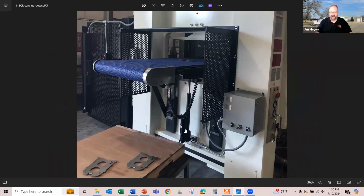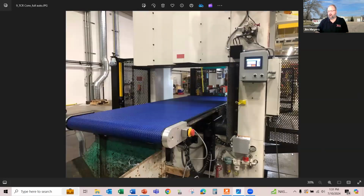This conveyor is tied into the press control as well, so that when the press starts, the conveyor starts and it starts carrying your parts out automatically. Again, motion is monitored. If for some reason the conveyor stops, you'll get a message at the press to tell you the conveyor stopped and not working. Taking the next step from this particular conveyor is a more automated system.